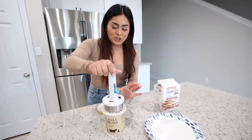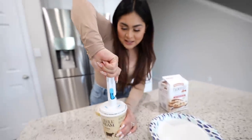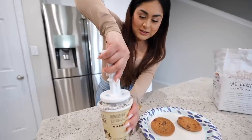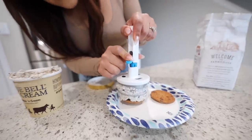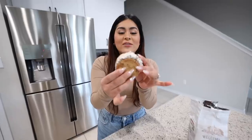All you do is you just push all the way down until you can see the arrows, and then you twist. Perfect, I think that's good. Now you're gonna take 2 cookies, then you just lift it up, and then you just take this button here, push it down. Look at that. You just need bigger cookies. Yeah, you do, but even then, it looks really good. It's a good portion, it's nice and thick, and it was really easy to use.